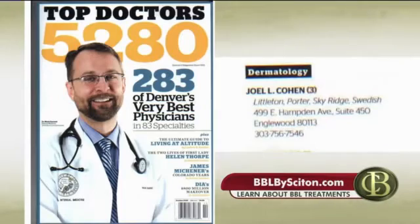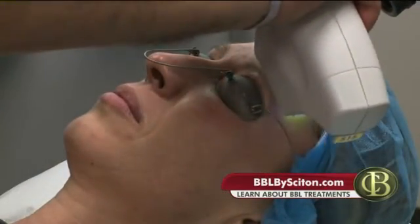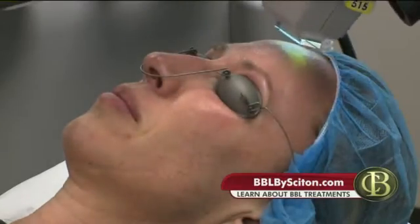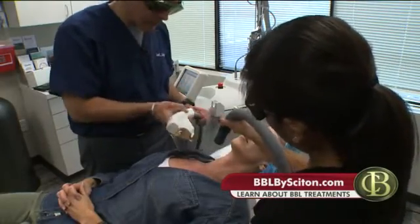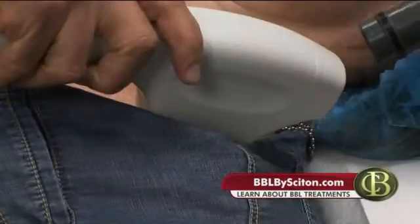Knows what he's doing here, and we're talking about 2 treatments that you're actually going to do on a patient today. We're going to talk about the BBL treatment and the Halo treatment. We're going to start with the BBL. What is this? Who does it help? So BBL stands for Broadband Light, and it's using specific filters of light to capture that wavelength and isolate that wavelength to really improve the appearance of the skin.